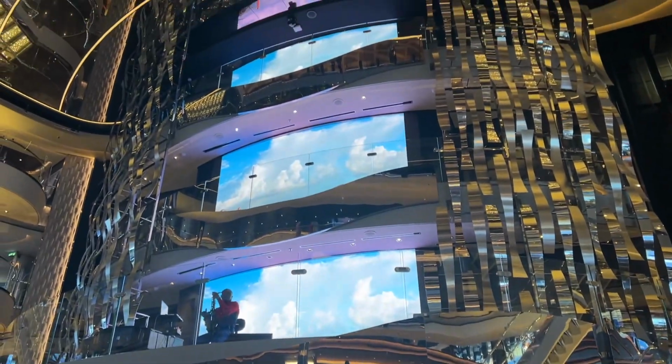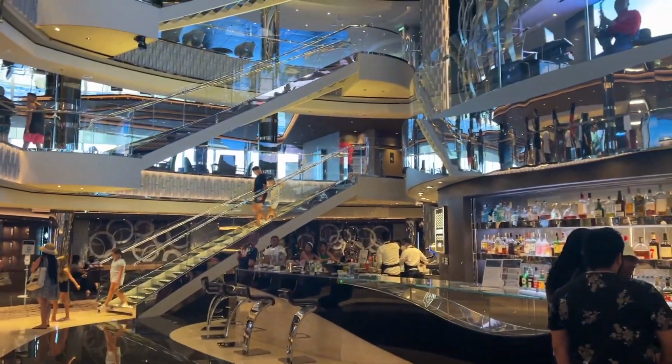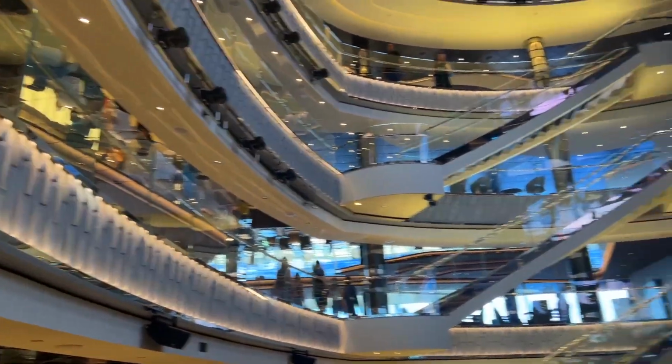So here we are, we're in the middle. You can see the screens that go all the way up, the other decks all around us, and you got customer service over there. Down there is the photo and internet. Book your future cruises down there. And then we'll go through all the decks. I'll show you all of those later on. But this is pretty cool.